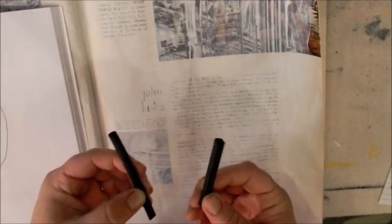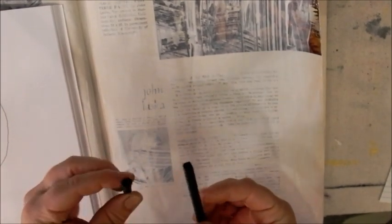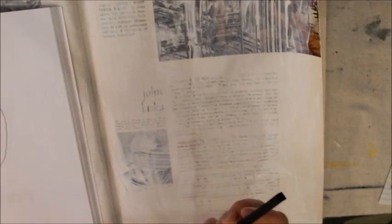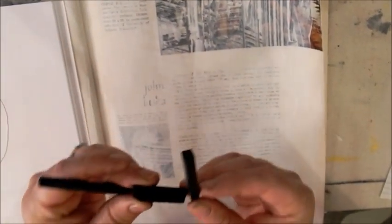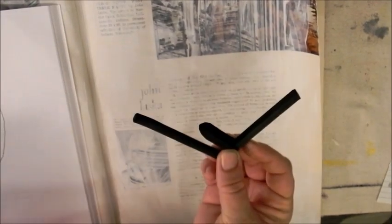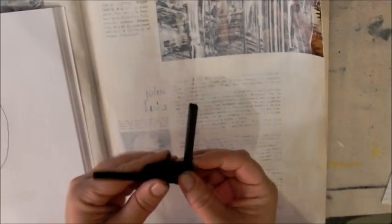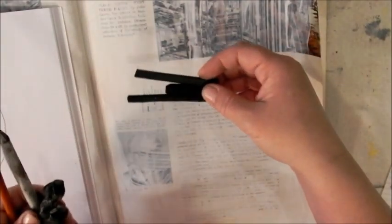And I have some willow charcoal, which is this, which is super soft. And I have some compressed. And I don't know, I have charcoal of every level of density in here. So I'm just going to be pulling out random pieces. I should also probably get a charcoal pencil. And an eraser. Erasers are also good.